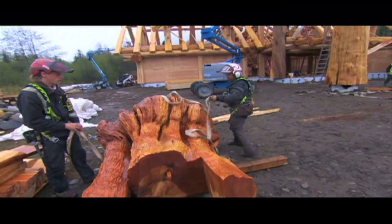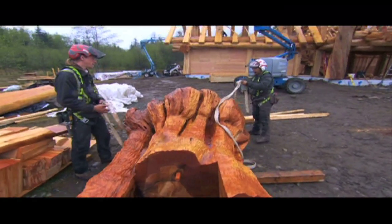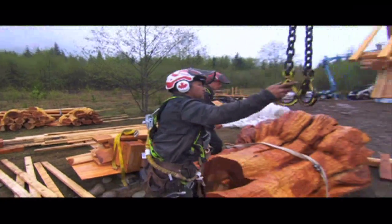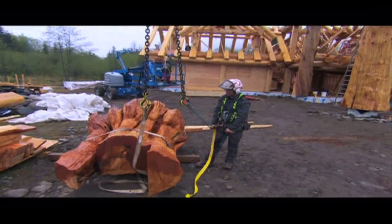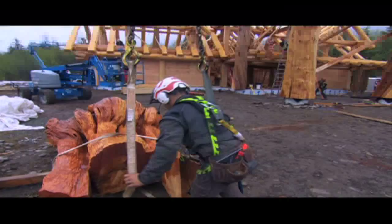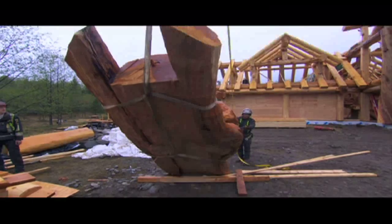Next is this one-of-a-kind post. It sits on top of the porte cochere arch and supports the whole roof system. How would you rig that thing? What are you thinking? Maybe a ratchet strap around above? We're gonna choke it around the bottom here. You're gonna lose it otherwise if you just choke above it. This thing here is so heavy. It's like 4,000 pounds or something. It's also very tricky to sling.